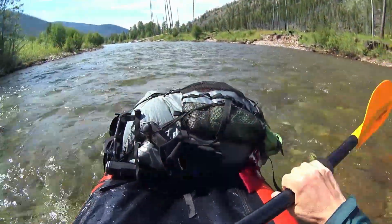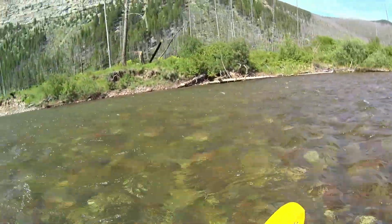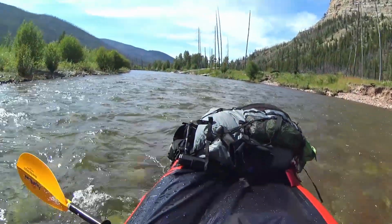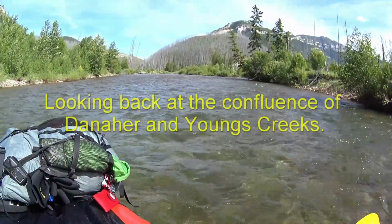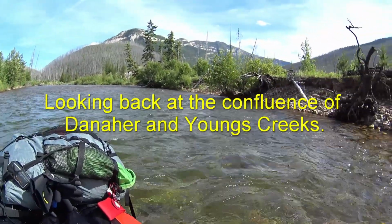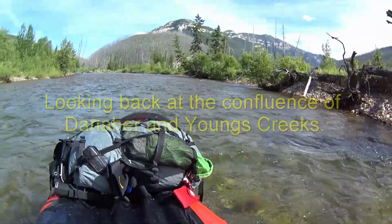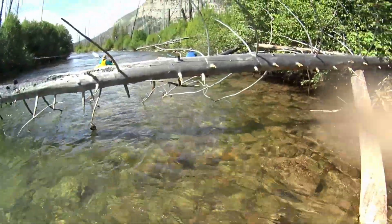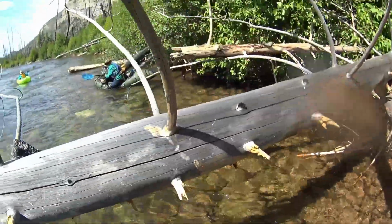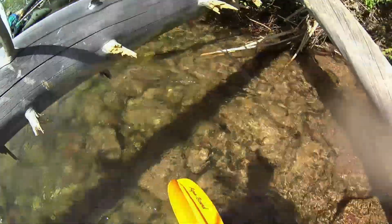Once I hit the actual South Fork, things got a lot better. There were still some tricky obstacles to traverse, though. Probably could have made it. Have fun!